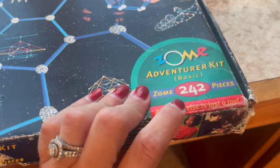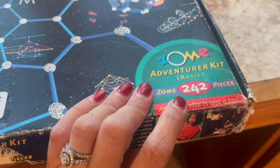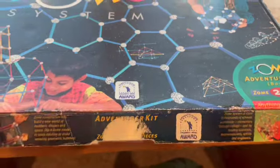It's supposed to have 242 pieces. This one has 231. So I listed everything that was in fact missing, so they know exactly what they're getting. I went through it all. And I picked this up at the Goodwill.